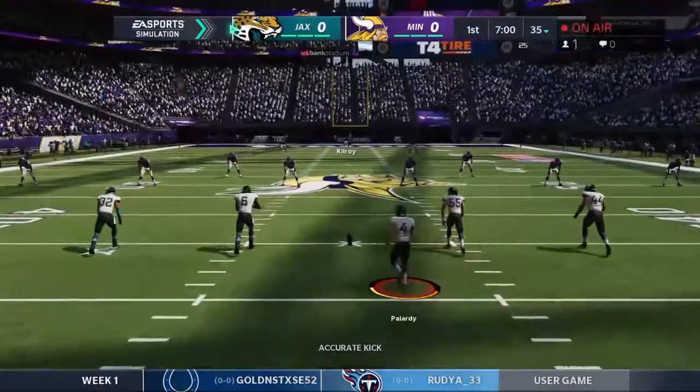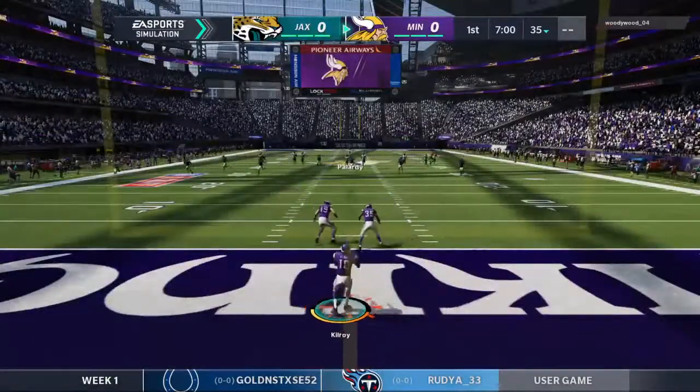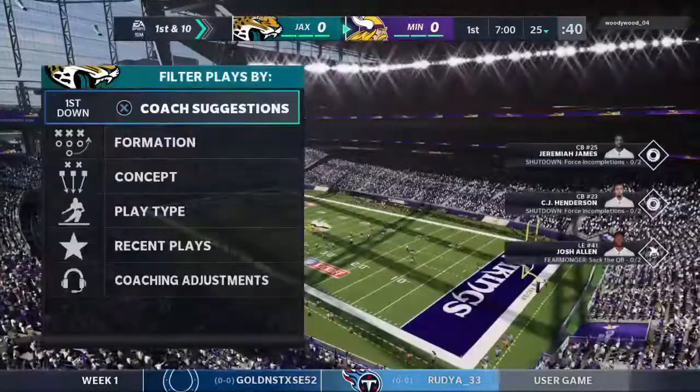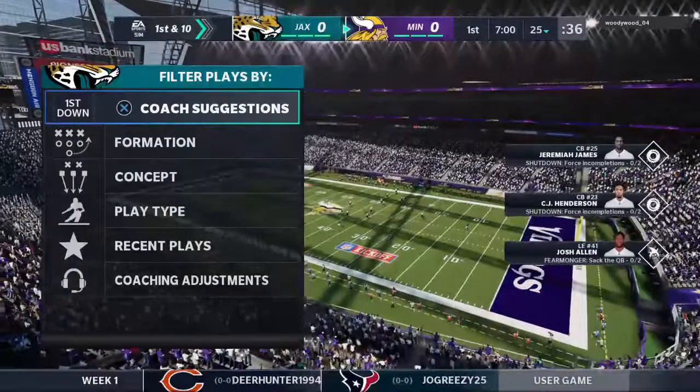Get strapped in. It's just about time to get the party started. And we are underway from downtown Minneapolis. And no runback on this one, so the new season will begin at the 25-yard line.